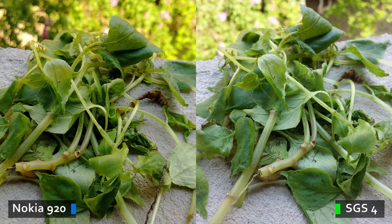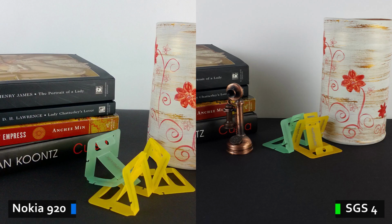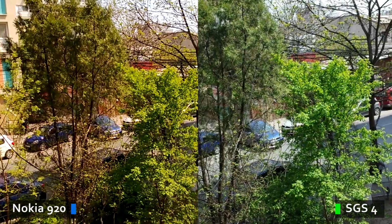But when it comes to indoor or poor light shots, the PureView technology on the Lumia does work wonders though. Also, the optical image stabilization on the Nokia does help with videos, as I got quite shaky footage with the Samsung, while the one coming out of the Lumia is far smoother.